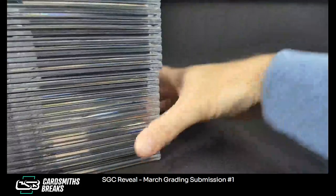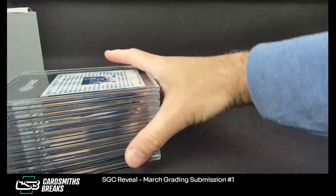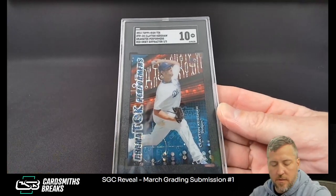That's all your guys' stuff. I'll show mine. I have some fun stuff. Had this card forever. 15 Tech, Clayton Kershaw, red orbit diffractor to 5, and it got a 10. I can't believe it. It's been sitting in a box for 10 years.